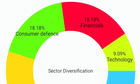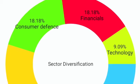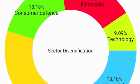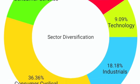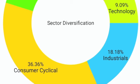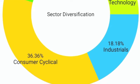But the breakdown of the rest of the portfolio is as follows. 18% of the stocks are in the industrials sector, 36%, and by far the biggest of the weighted percentages, is in consumer cyclicals, 18% in consumer staples or defense, 18% in financials, and 9% in tech. So roughly a third of the portfolio is in consumer cyclicals, and that is something that I want to balance out a little bit better.